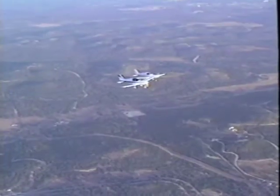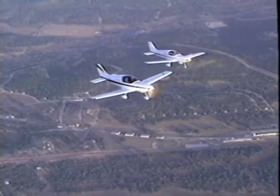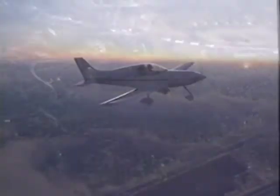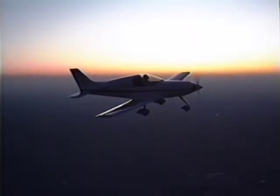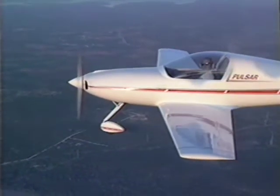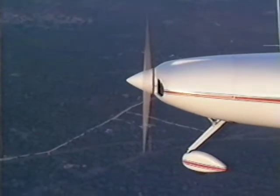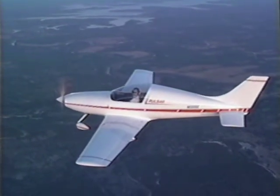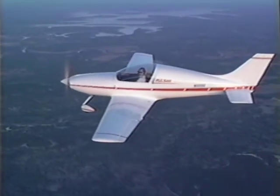Depending on your choice of engines and desired level of aircraft performance, two versions of the Pulsar are available: the standard Pulsar and the Pulsar XP. First is the standard Pulsar. The standard Pulsar is an excellent combination of high performance, lightweight, and low cost. The airplane combines high aerodynamic efficiency along with the economy of the two-cylinder, two-cycle Rotax 582 aircraft engine. The standard Pulsar is currently the highest performance kit aircraft available today using the Rotax 582 engine.